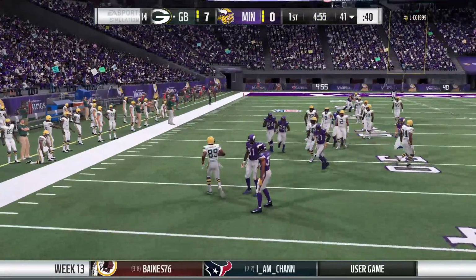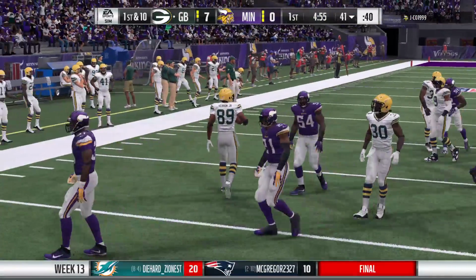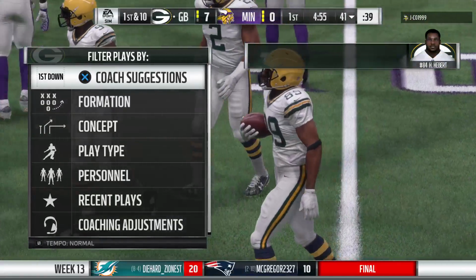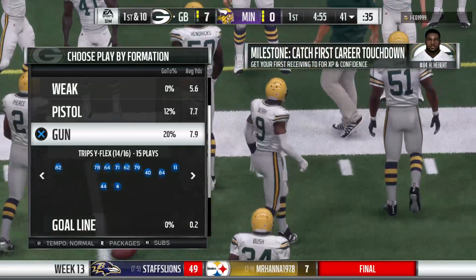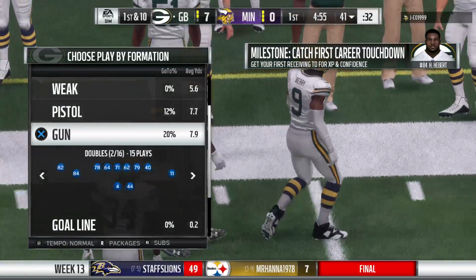And now a fair catch called for and taken just outside the 40-yard line. A 41-yard punt there with no return. And the Packers will have a short field to work with here as they take over 1st and 10.